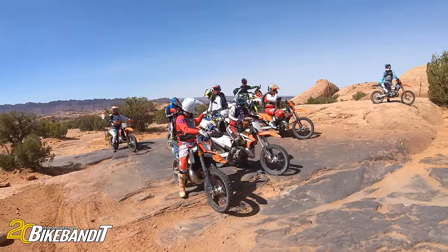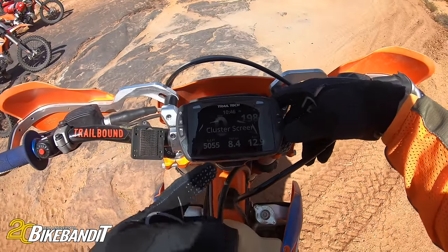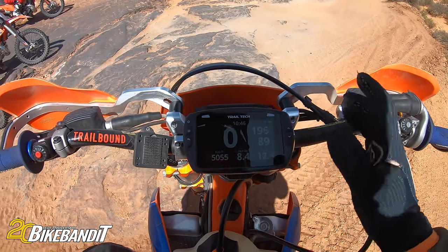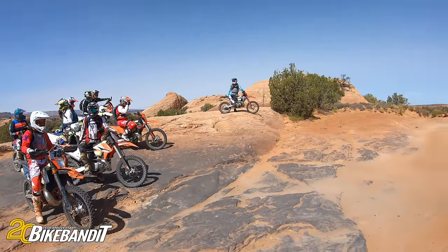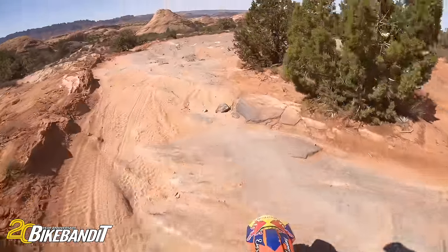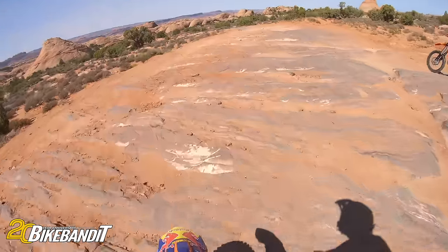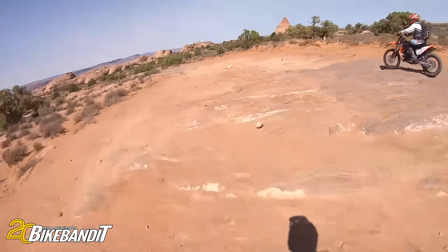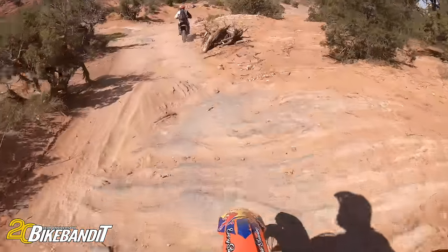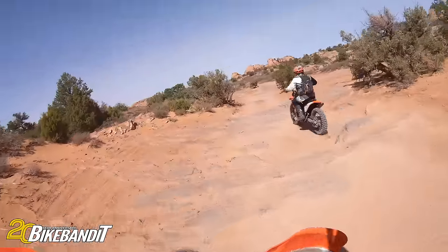All right, first little section, quick regroup here with the boys. Let everyone catch their breath a little bit. So far this trip, we have gone 8 miles since the house. It's about 90 degrees out, and we're about 5,000 feet right now. So awesome little start to the day here on Fins and Things. Good stuff right there.